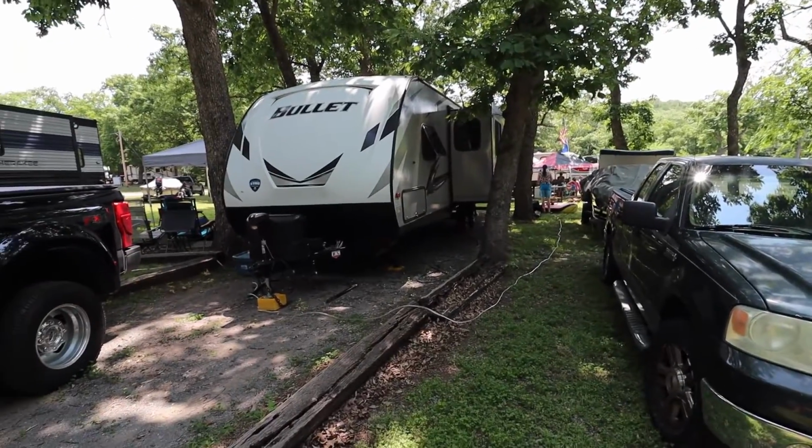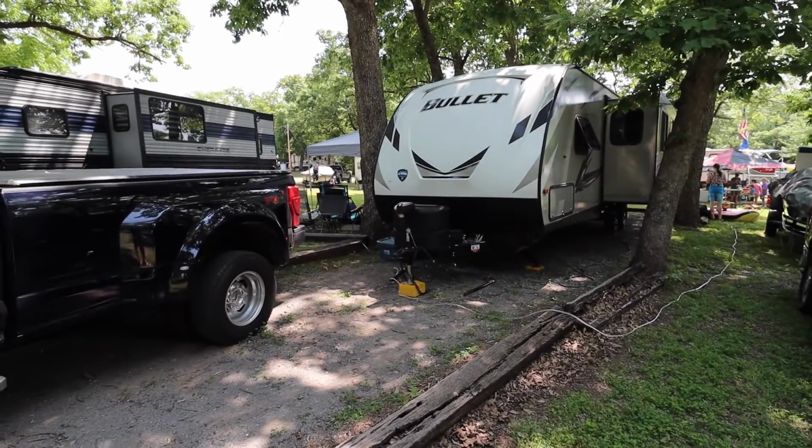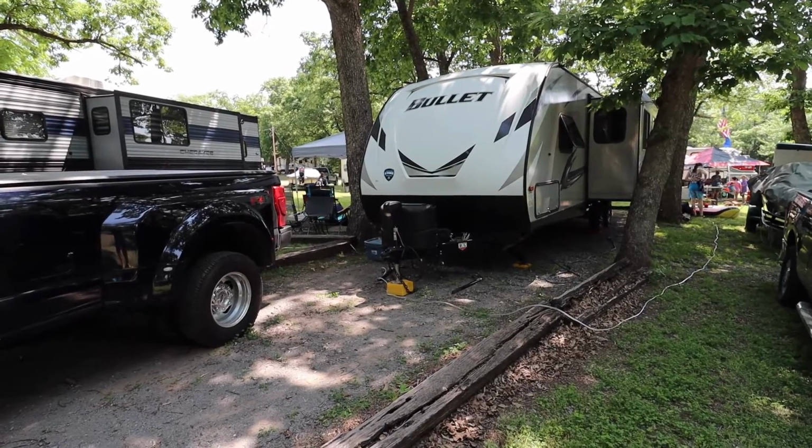Definitely can't believe how tight the spot is. So the last thing also with the Catalina, which I liked, you can basically hook up and go.